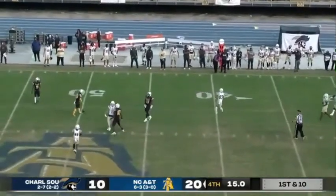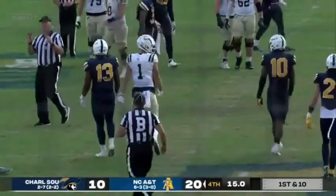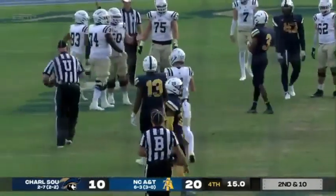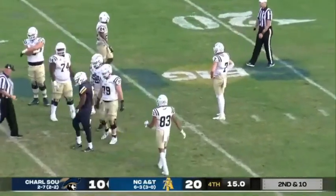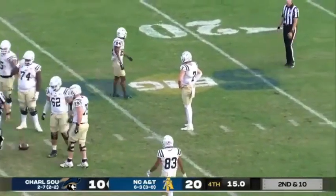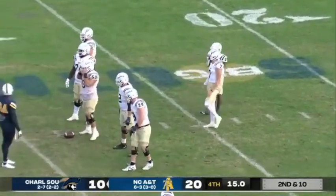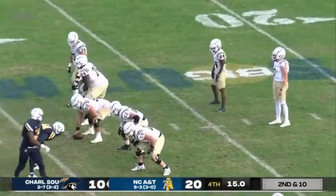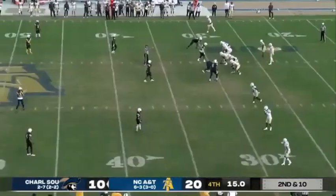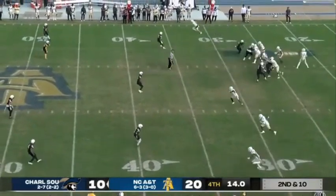That throw over the middle by Bartolo is incomplete. Bartolo's pass incomplete. 15 seconds to go. So North Carolina A&T, after starting the season 0-3 with losses to North Carolina Central, North Dakota State, and Duke, will now have won seven straight games and will have a chance at a Big South crown in its final go-around in the conference.